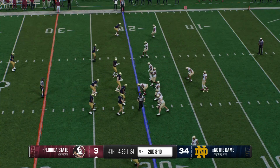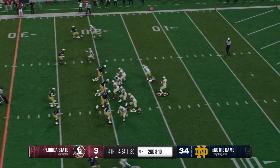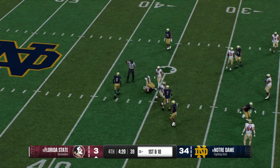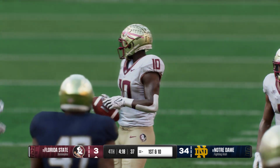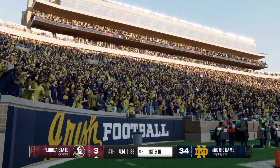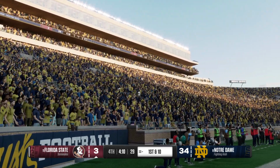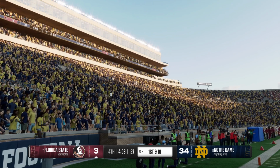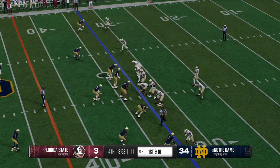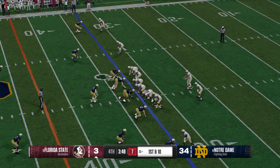Still at their own 20 after that last incompletion. It's 2nd and 10. To the air, into Uiagalelei. This time it's complete. They stay aggressive and push their way out to the 33, and it's 1st down. They've done a really good job creating the matchups they want out of the slot. Yeah, get that guy matched up on a linebacker. That guy matched up on a safety. Keep him away from the corners by putting him in the slot. Get him the football. Let him make plays.